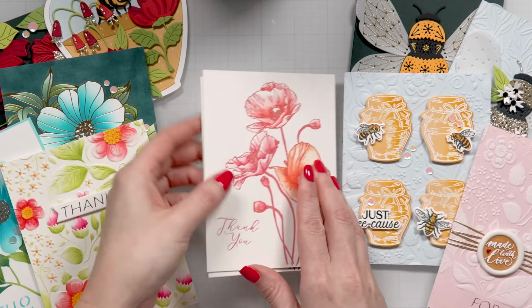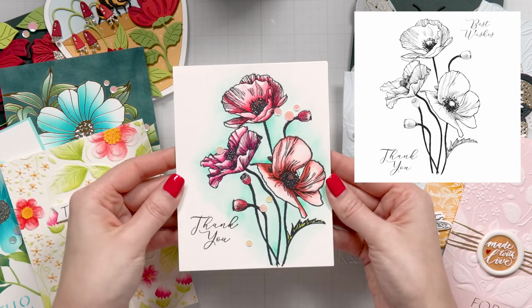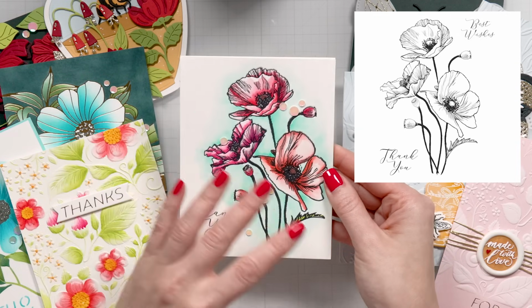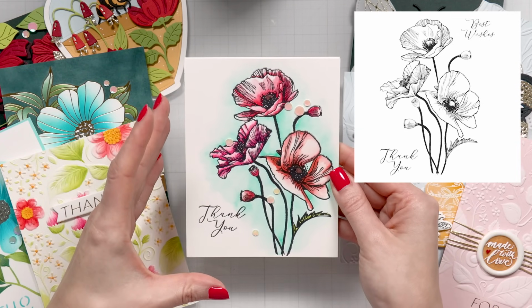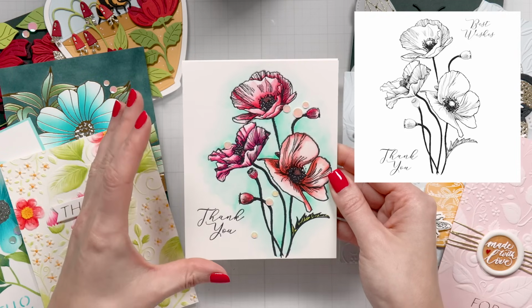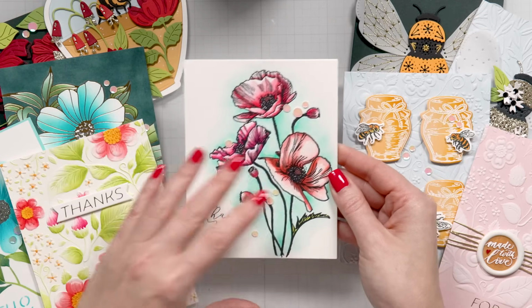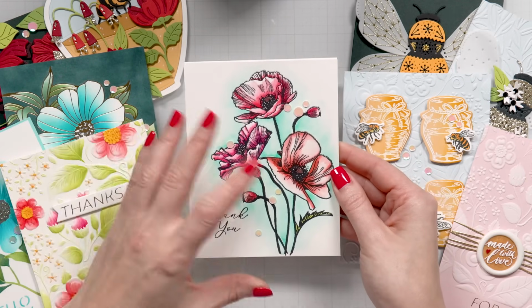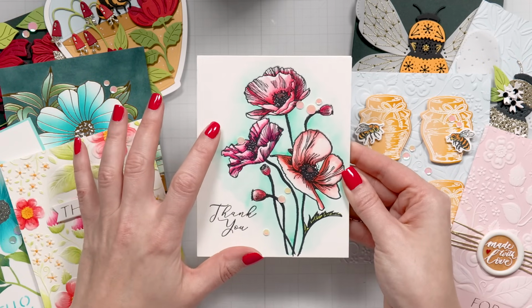Okay, moving on, I also have a card created with the Better Press of the month, and look at these gorgeous poppies. This Better Press design is perfect for very simple, subtle, minimalistic cards. I mean, you have your poppies, you add your sentiment, and you're done. It looks stunning. I also colored this using the Korean brush markers.